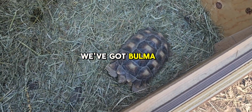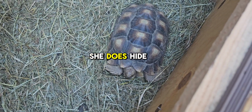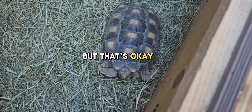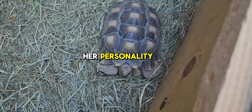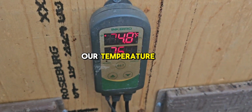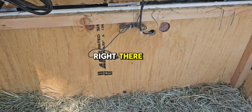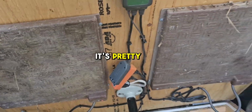So we've got Bulma in here. She's our smallest female. She's kind of shy and she does hide out a lot, but that's okay. It's just kind of her personality. Hi, Bulma. And as you can see in here, there's our temperature gauge. The thermometer is that little stick hanging out right there. And then these are heating pads. So it's a pretty nifty little setup.